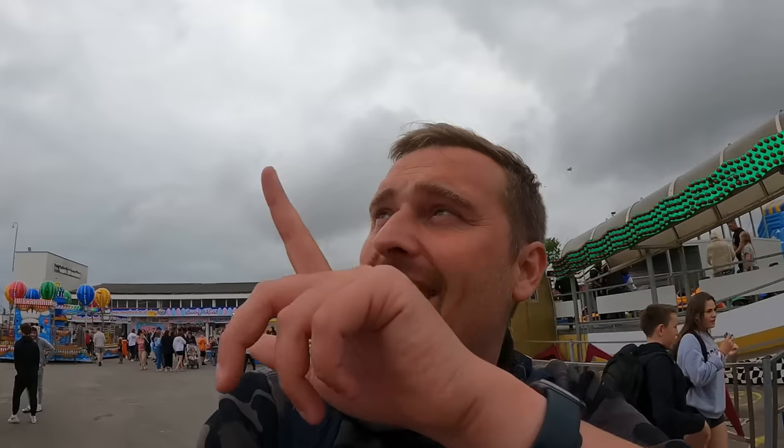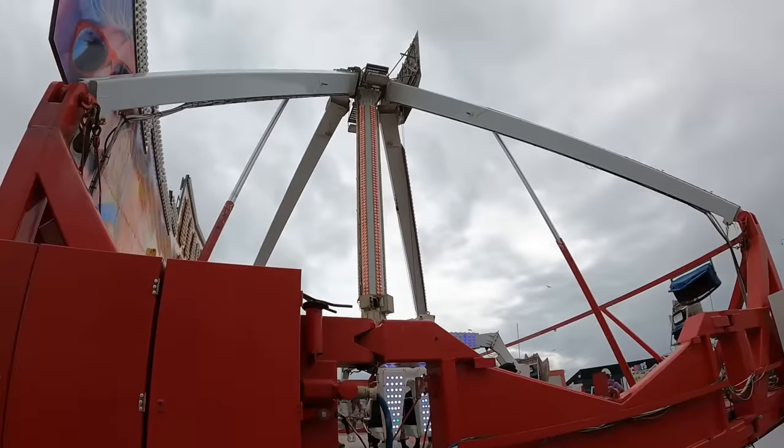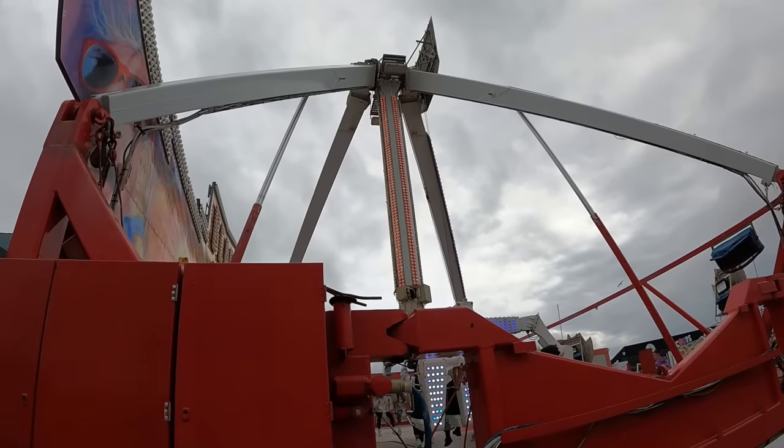Great first ride. I reckon at night it'd stand out as well because the LEDs are quite impressive on that.